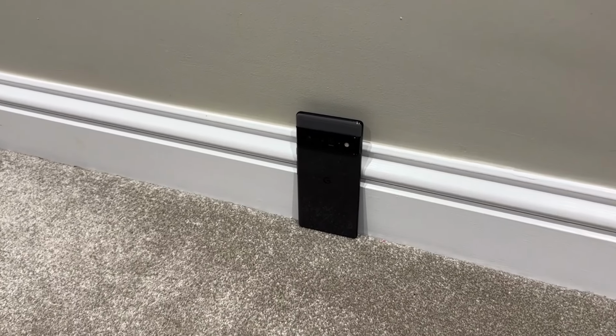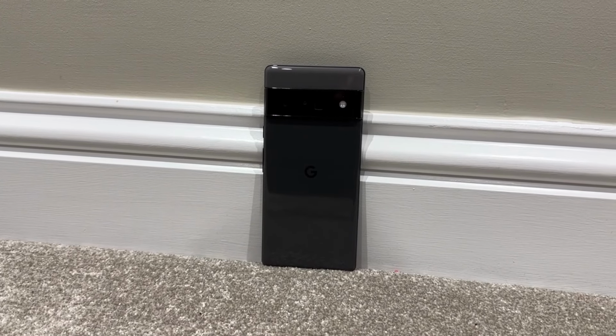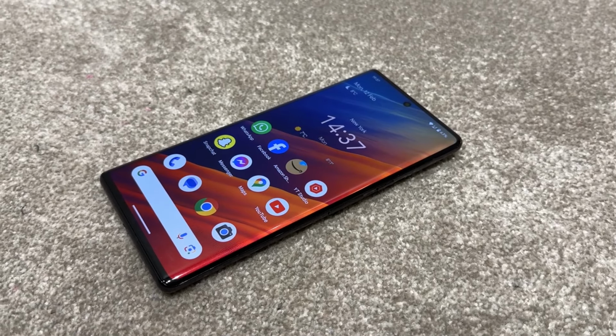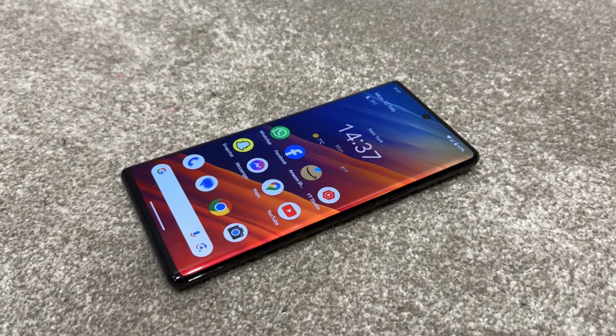The phone has been an absolute pleasure to use, and I'll just start by talking about the display on the Pixel 6 Pro. It's a 6.7-inch AMOLED display with a fast 120Hz refresh rate protected by Corning Gorilla Glass Victus, which is also supported on the back of the phone as well. And it's a really nice vivid display, plenty bright enough in the bright sun in New York City, and that adaptive refresh rate has been a real pleasure to use.